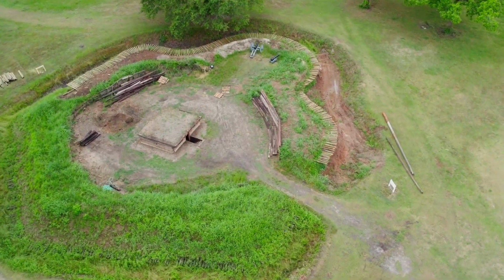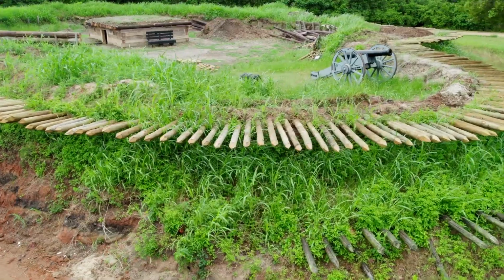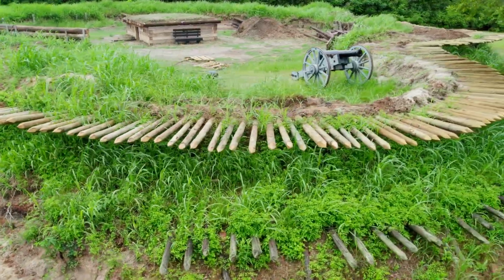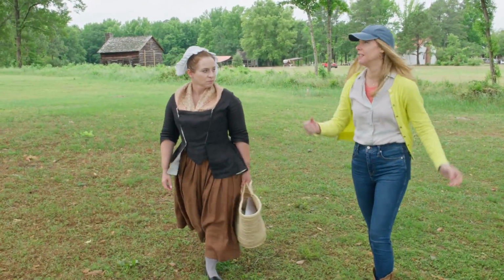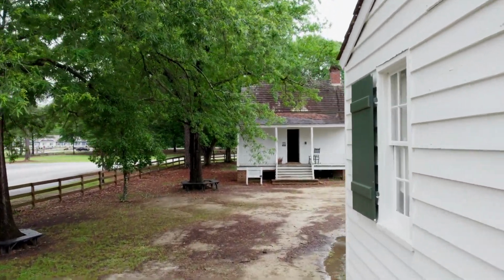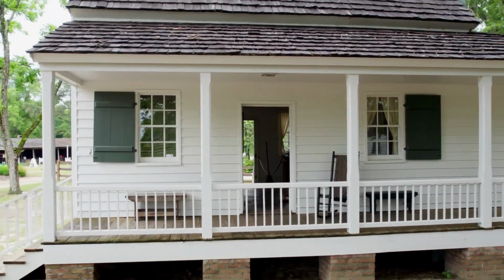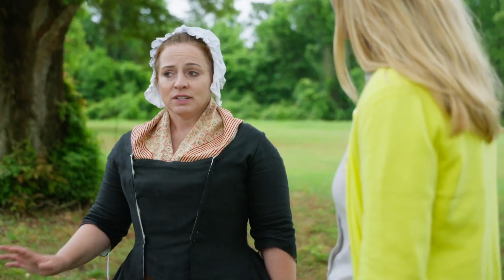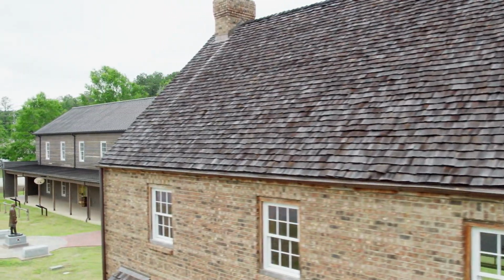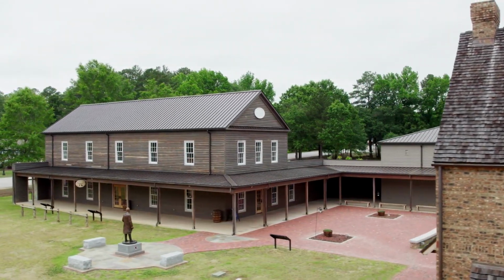While the British occupied Camden, they had redoubts like this one that were positioned all the way around the town. It must have been pretty tense here with the British surrounding this town. You've got redoubts and cannons and people trying to go about their daily lives. Camden would have been bursting at the seams with all these visiting troops. Not to mention, underneath it all, there was this animosity between the Loyalist families and the Patriot families that never went away.